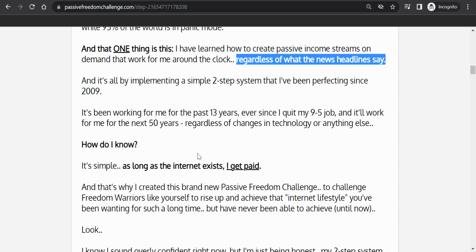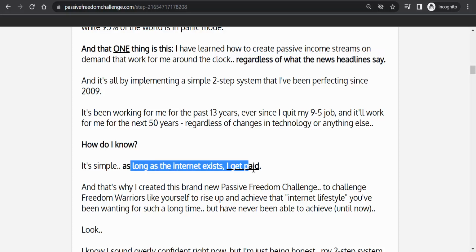How do I know this? It's simple. As long as the internet exists, I get paid. Even if the internet stopped existing for whatever reason, which I highly doubt, say in 30 years everybody goes back to farming like the 1800s, I would still be able to apply this method to get paid, even without the internet. But this is obviously through digital, and we're assuming the internet is going to stick around for a while. As long as the internet exists, I get paid.